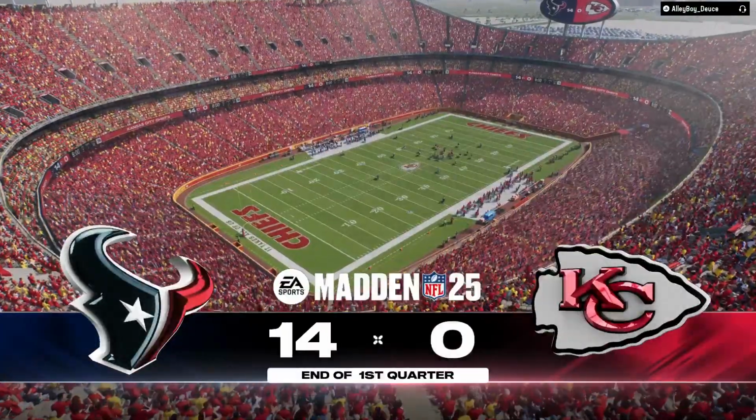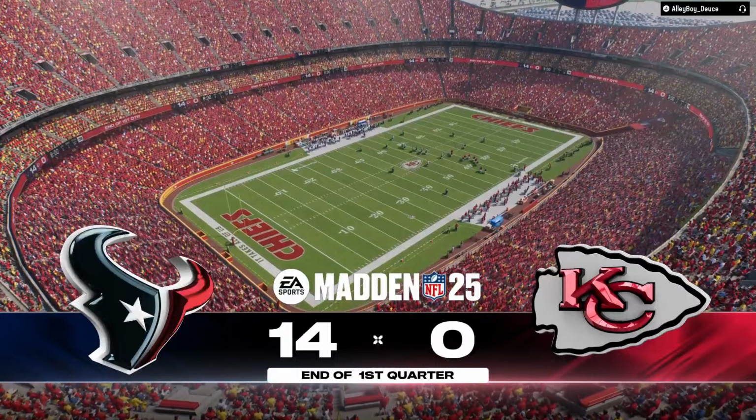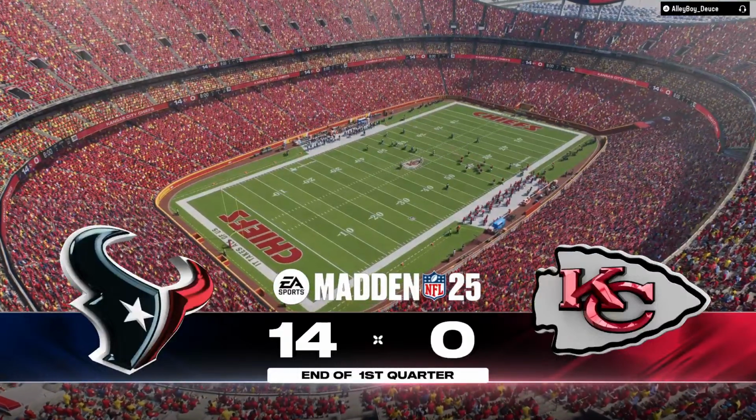So after one, it's the Texans who have the early lead. We'll be back in Kansas City after this.